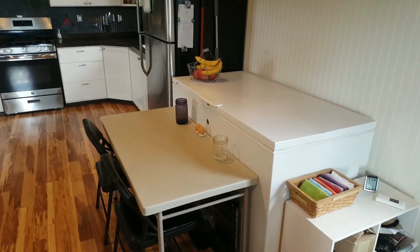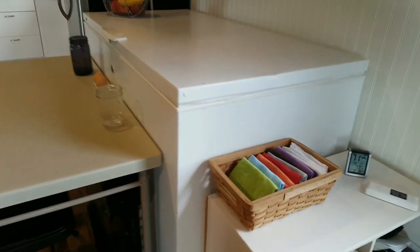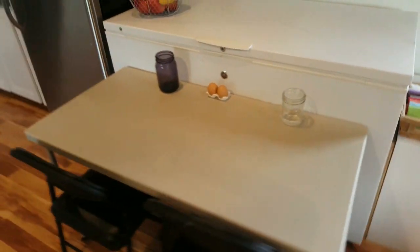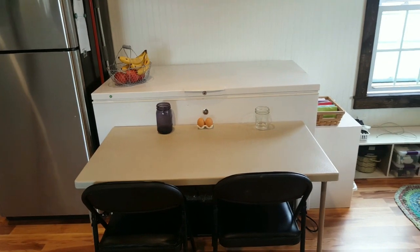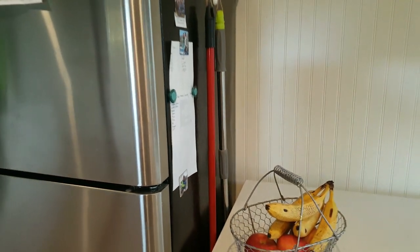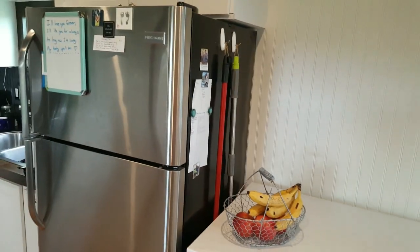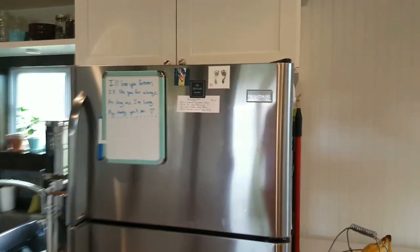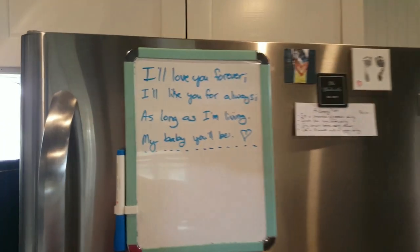Now this is our dining room. We don't actually have a real table. Oh, here are our napkins. We use cloth napkins, we're cheap like that. So we don't actually have a real table. We use a folding one for now. Hopefully we will build an island soon. This is where I keep a broom and a Swiffer, some notes of what's in our freezers. This whiteboard holds quotes and my grocery list, which is not there right now.